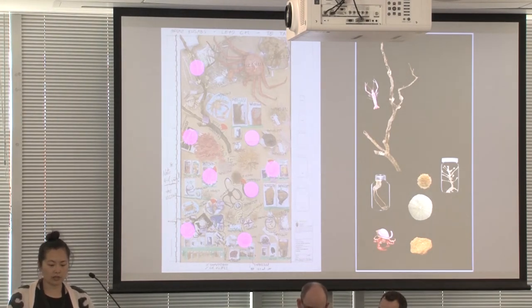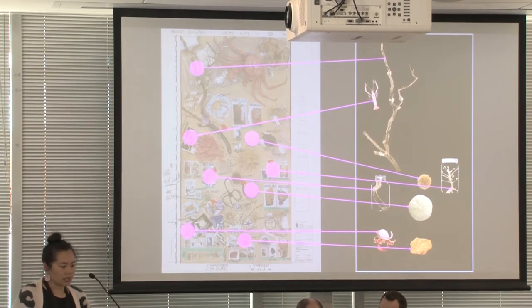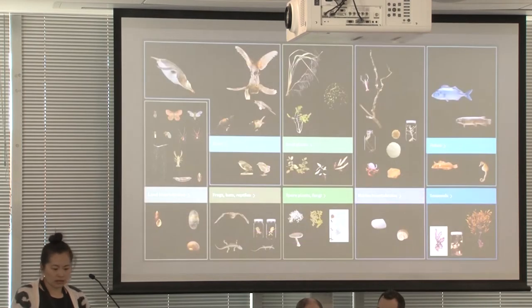This shows the marine invertebrate section as a physical mock-up, and those pink dots show the story objects. And then this is where they ended up on the digital labels. The smaller objects were enlarged for clarity, but were kept in roughly the same location to maintain their visual association to the display. And this is the whole endemic wall as a digital label.